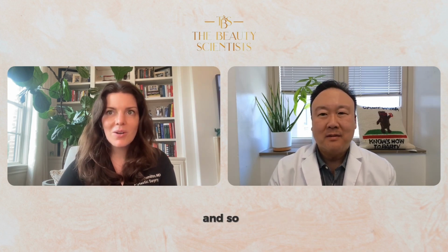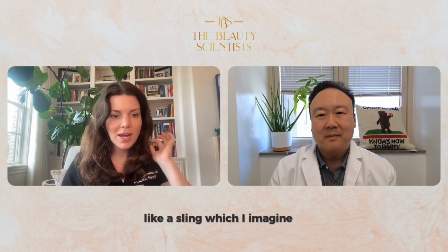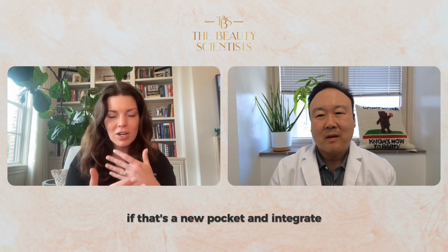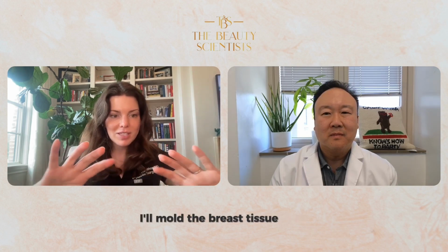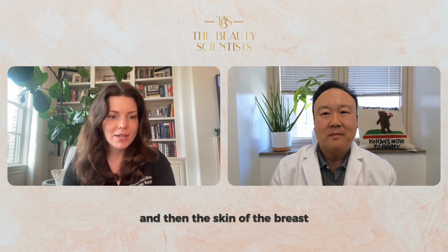Yes. And so I like to place it along the lower pole of the breast like a sling, which I imagine is similar, if not exactly the same as what you do. It can either be placed in the breast implant pocket, if that's a new pocket, and integrate and have the implant push against it. Or if I'm doing a lift, I'll mold the breast tissue itself and then place it along that lower pole on the outside, between the gland of the breast and the skin of the breast.